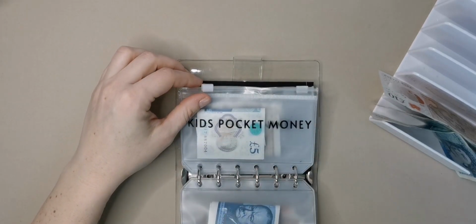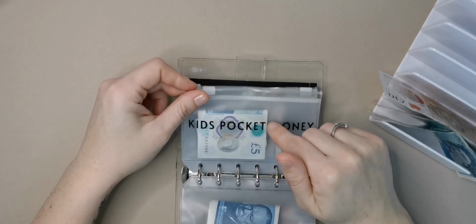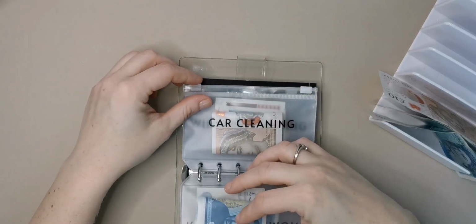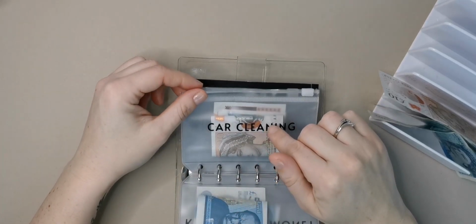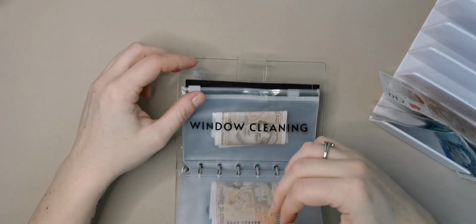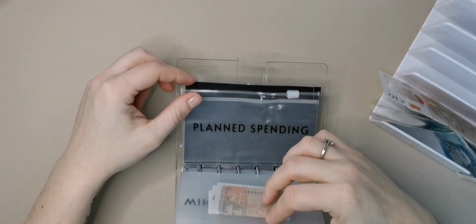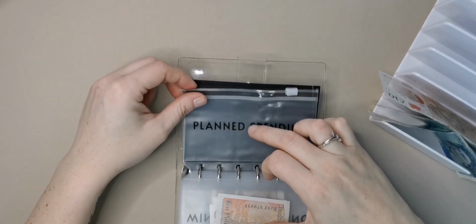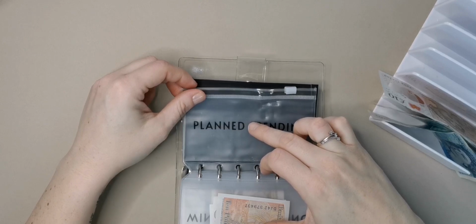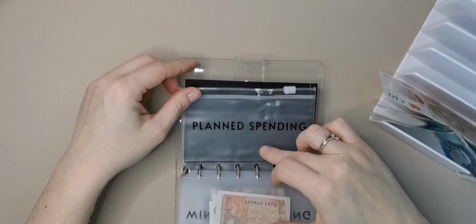Kids' pocket money. Bella's still in the used £10 of her monthly £20 pocket money. Nothing's been spent this week. Car cleaning, £30 for two £15 valets. I've had one of these already. Windows, £10 a month, not being done yet. Planned spending, so I use this envelope to carry any money about from my sinking funds folders. You can learn more about that in my other videos.